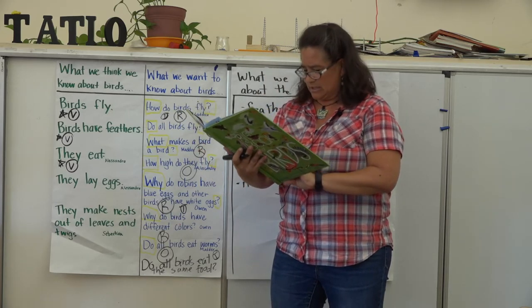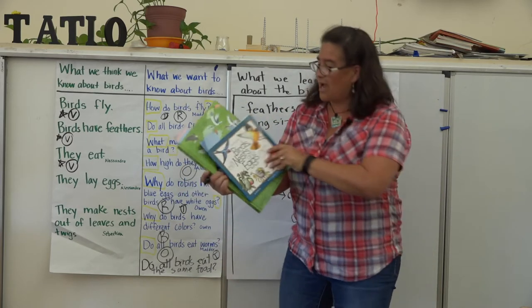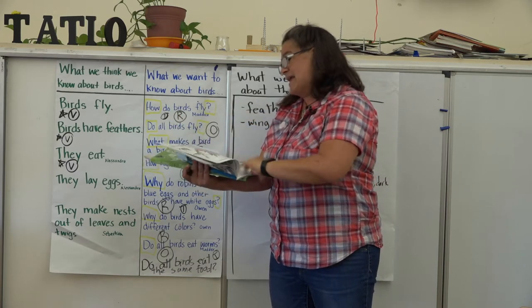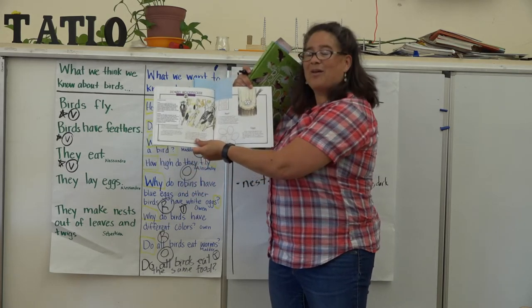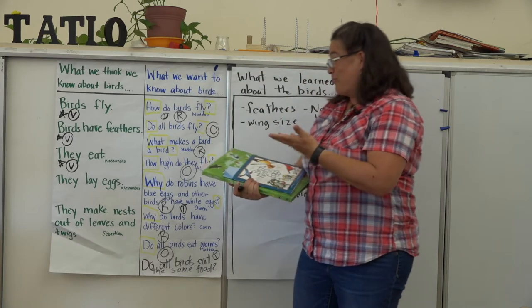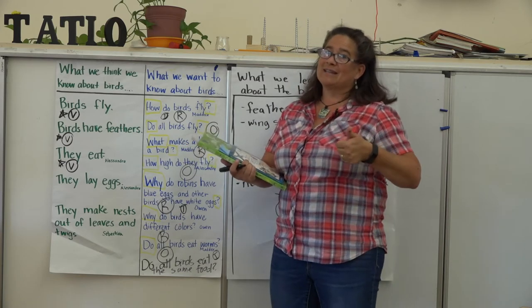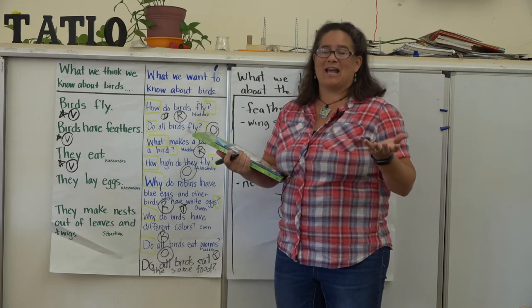Interesting, the things we learn. And we also saw in this other book how our woodpecker, one of the birds we see in our area, had its nest inside the tree. And that's where we saw its white eggs. So, Sebastian, we definitely have seen birds use leaves and twigs. What else have we now seen that birds also do for their nests?